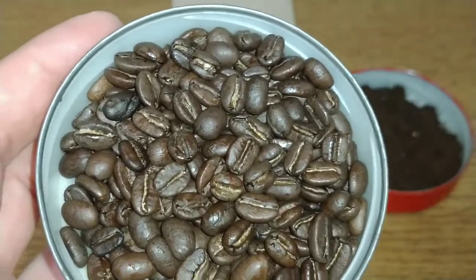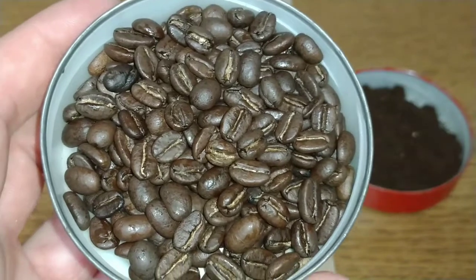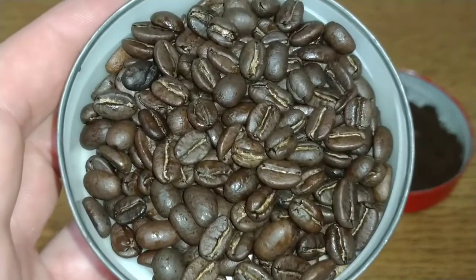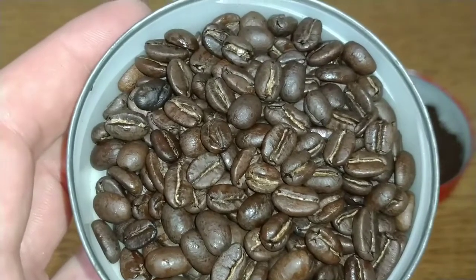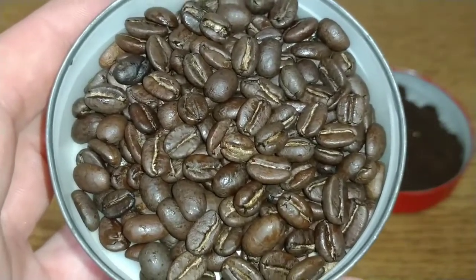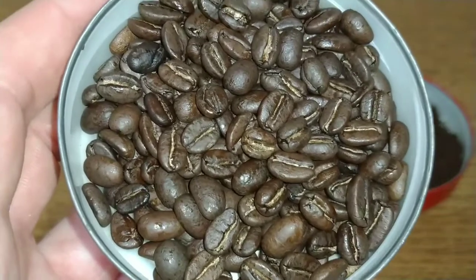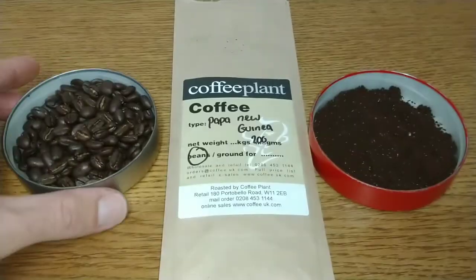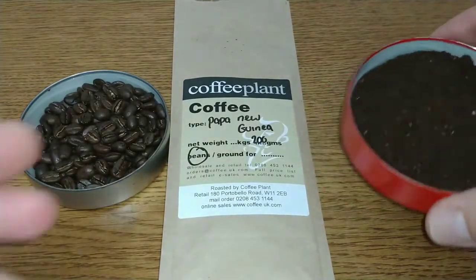The aroma has a strong sort of praline, brittle toffee hints. It's chocolatey with a nice earthiness and a slight hint of fruitiness coming through too. Really nice smelling coffee, this one. And take a quick look at the ground coffee.